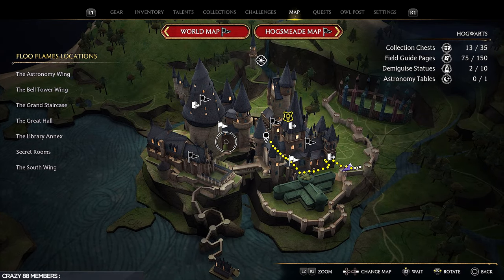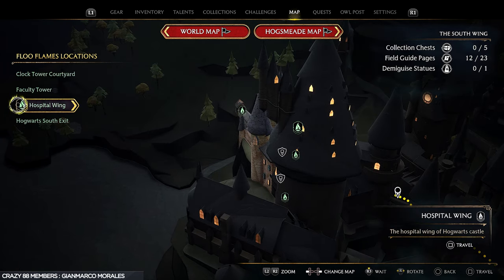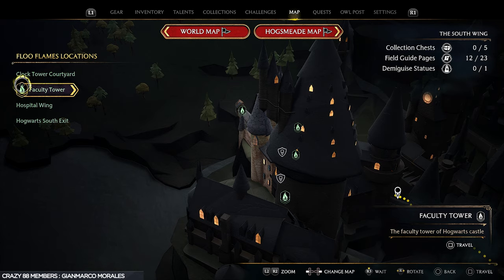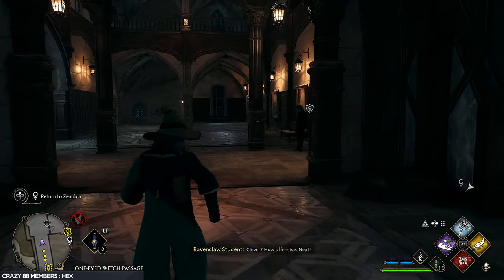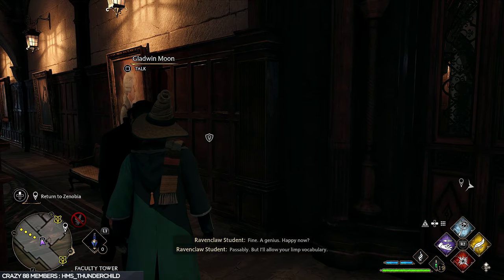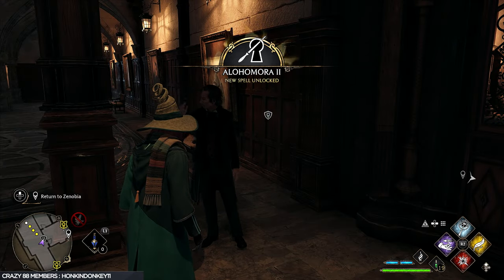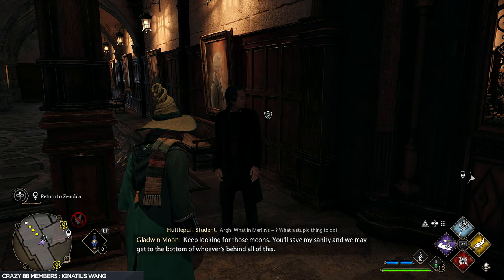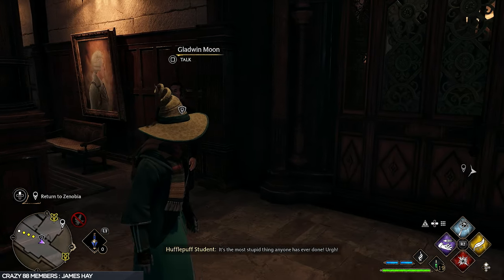Fast travel to Faculty Tower in the South Tower Wing. Now that we've collected enough statues, we can push Alohomora to level 2. Unlock the room in the next area to find a Revelio page.